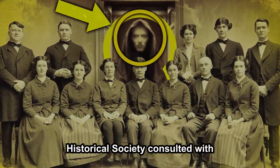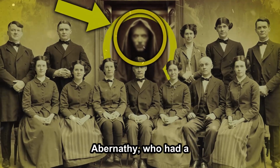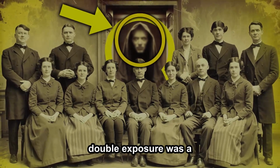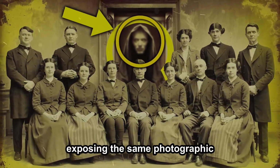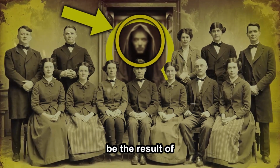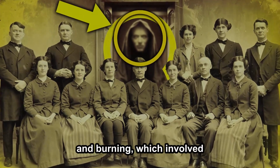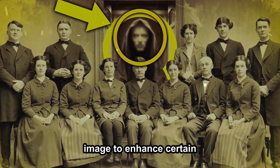The Havenwood Historical Society consulted with a local photography expert, Mr. Abernathy, who had a passion for vintage cameras and darkroom techniques. Mr. Abernathy explained that double exposure was a common practice in 1911. This involved exposing the same photographic plate twice, creating a composite image. Could the face in the background be the result of a double exposure? He also mentioned other darkroom tricks that were used at the time, such as dodging and burning, which involved selectively lightening or darkening parts of the image to enhance certain features.